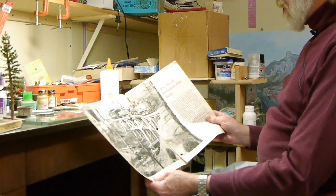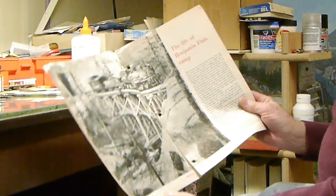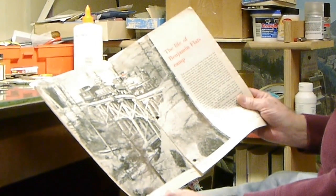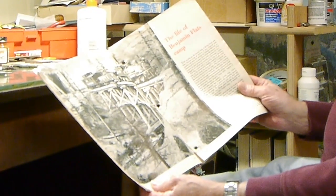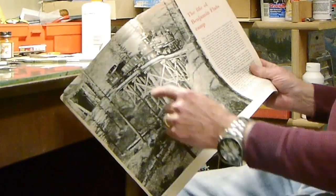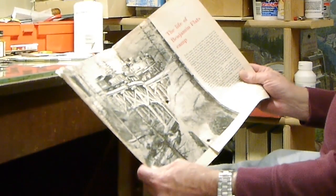And it has a wonderful picture in it of a Shay with a little gondola and a caboose crossing a bridge. I don't know how well you can see the trees in this picture, but they are very, very forest-like trees, rather sparsely foliated, a lot of gaps, very, very see-through. And yet there is still, if you examine the trees closely, green stuff all the way to the top of the tree and coming out the tip at the top.